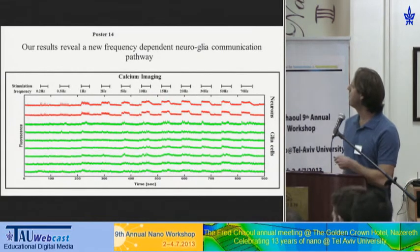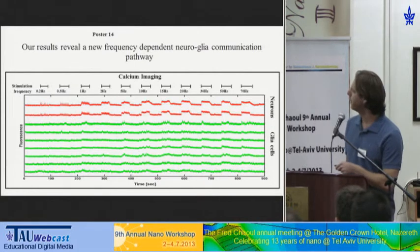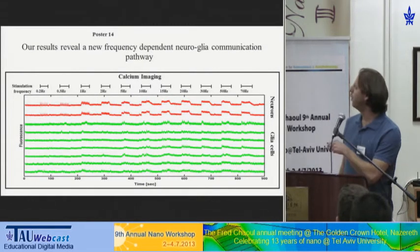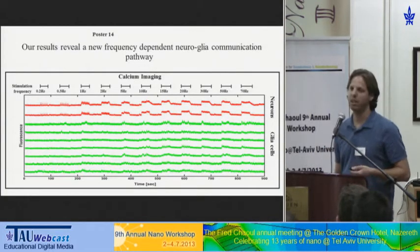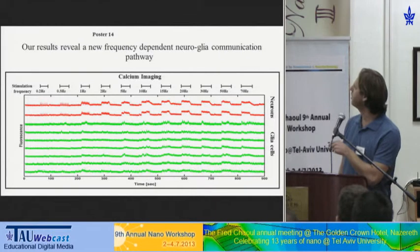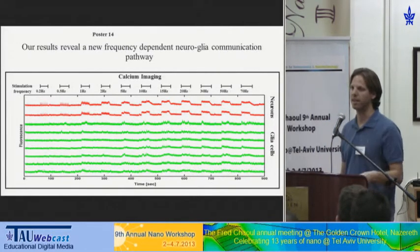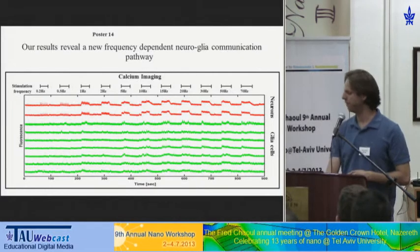This is our main result, which, as you can see here in green, the glial cells' fluorescent traces as a function of time, and the neuron cells. In different frequency stimulations, you can see that when you stimulate the neurons in lower frequency stimulations, the glial cells show very little response, while when you stimulate them in higher frequency, the glial cells show much stronger responses. And this is actually a pretty new pathway of a frequency-dependent neuroglial communication pathway, which will allow us to better understand the information processing in the brain in general.